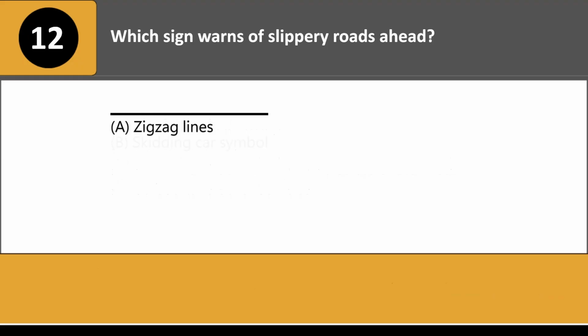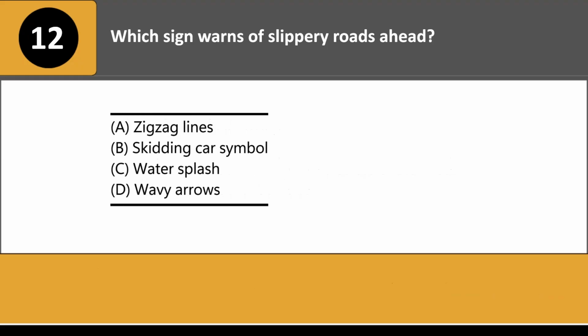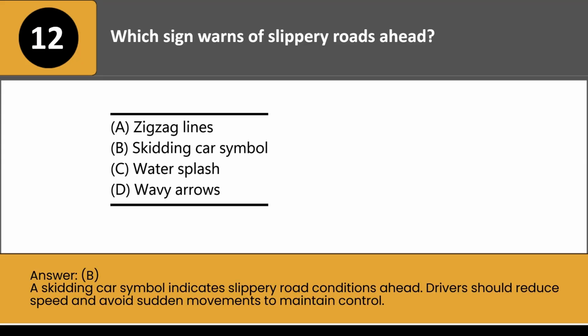Which sign warns of slippery roads ahead? A. Zigzag lines. B. Skidding car symbol. C. Water splash. D. Wavy arrows. Answer B. A skidding car symbol indicates slippery road conditions ahead.